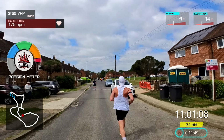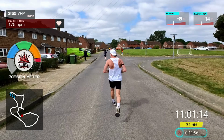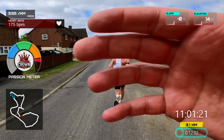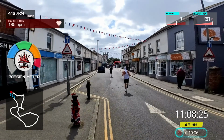And the heart rate 176, 175 now. This is very, very low for D Mills at this stage in a 10k. I've seen it in the mid 180s, and he's still held on for a good time to the end. So I think he can really, really push come the end. Hopefully, unless the next 2k of uphill really kill him. We suddenly skip all the way to 4.9k.